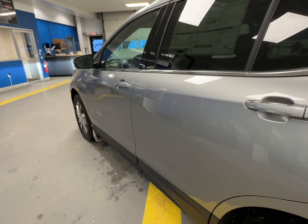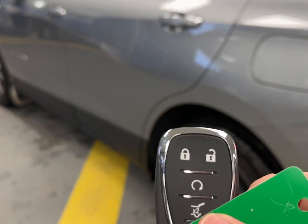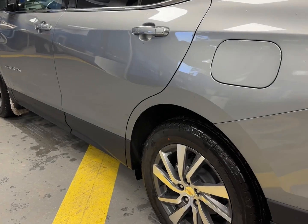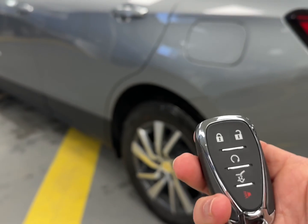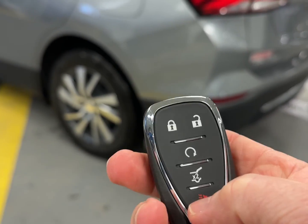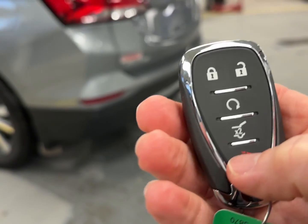Now when we step back, take a look at our key fob. We can start the vehicle with a key fob, lock and unlock the doors, of course. We can also use our app. So with our app, starting with our app, there's no range limitations. I could be on the top of the mountain, decide it's my last run, and start it from my phone. The vehicle will be nice and warm by the time I get to the top.